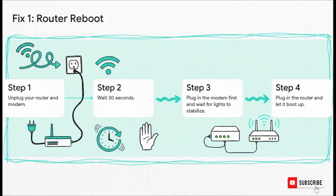Then you're going to plug the modem in first, just the modem. Wait for all its lights to blink and then go solid. Once it's stable, then you can plug the router back in.